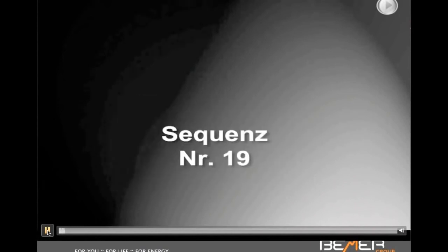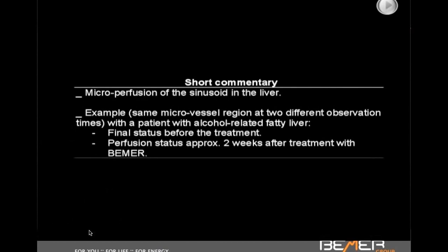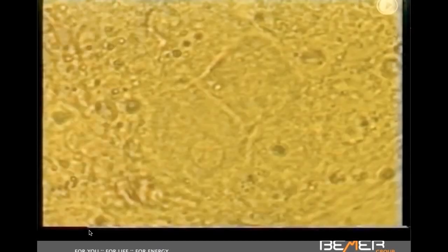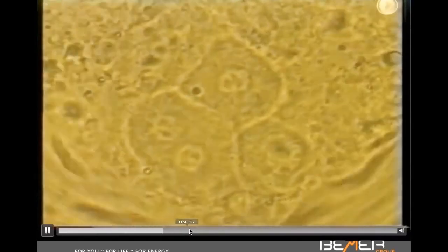You can now watch a video that was also taken at the Berlin Charité University Hospital, and this is for somebody who had alcohol-related fatty liver. This was 2 weeks before and after the treatment. Now, ideally, the liver is like a sponge. This is how the blood should be flowing. This is a hepatocyte that you're looking at, and the blood should be flowing freely, cleaning up, just like it would in a washing machine.